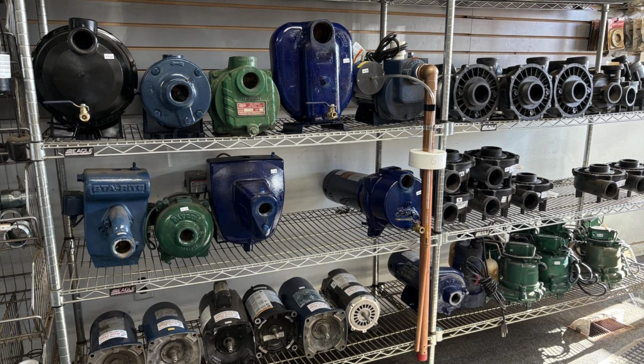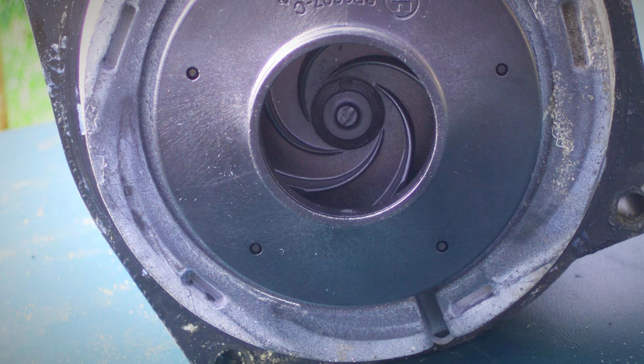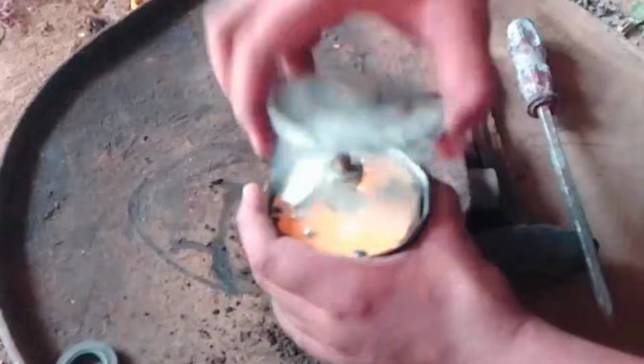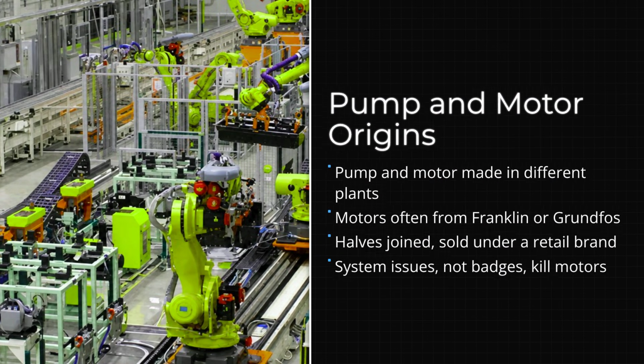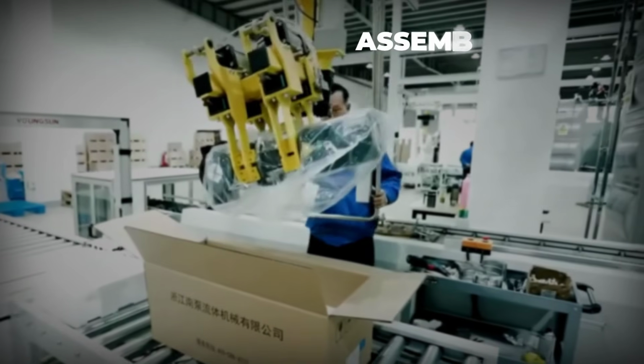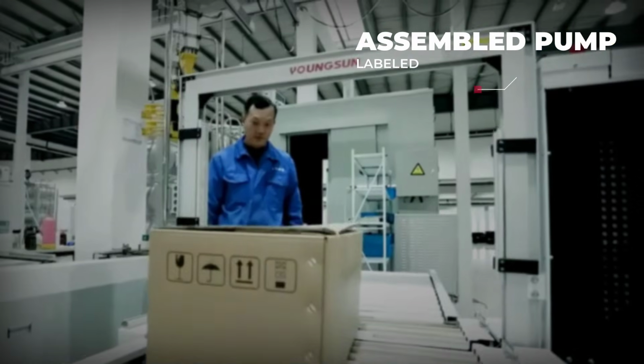So here is the part nobody explains on the sales floor. A residential submersible is not one product, it is 2. There is the pump end, the stack of impellers and diffusers that physically moves the water, and there is the electric motor that spins it. Those 2 halves are routinely built by 2 separate corporations in 2 separate factories, married together on an assembly line, and sold under a third company's name entirely.